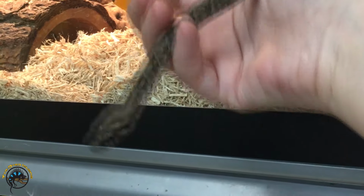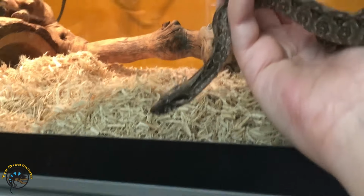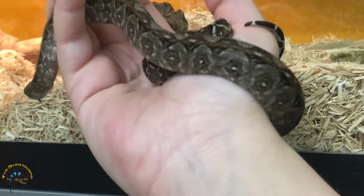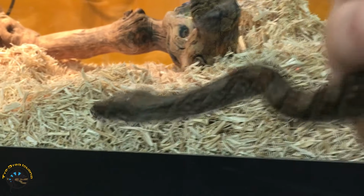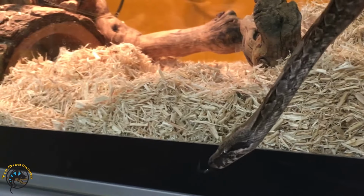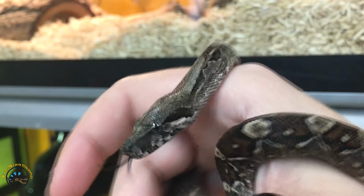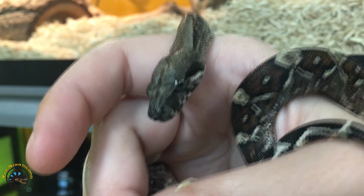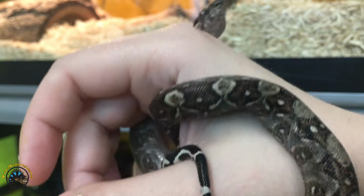But yeah, he is a curious little guy. Really active, really friendly, not aggressive at all. He's so relaxed and chill. Yep, he'd make a great pet for somebody that wants a snake to hold. Such a sweet little guy. You are a sweetheart, aren't you?